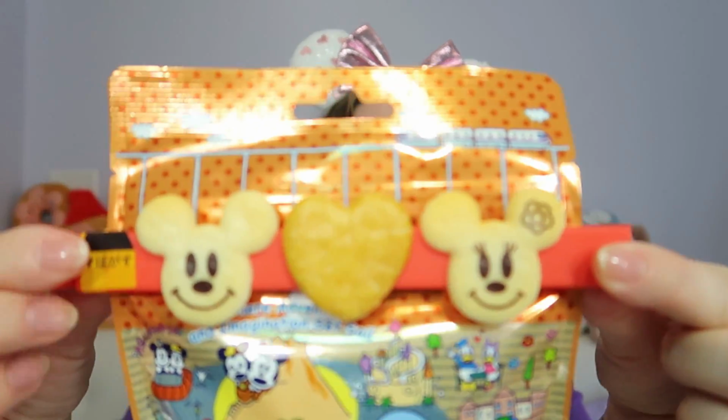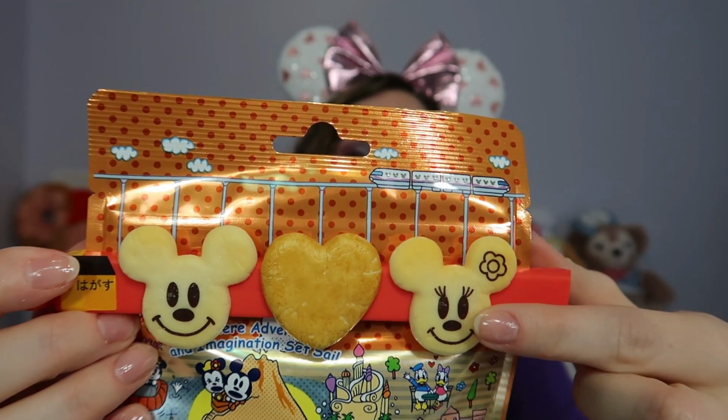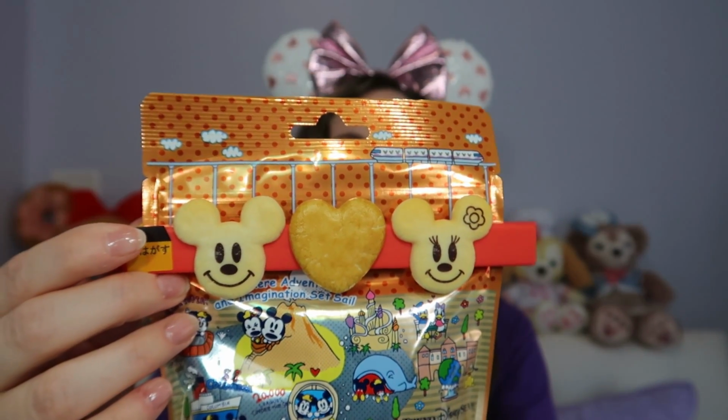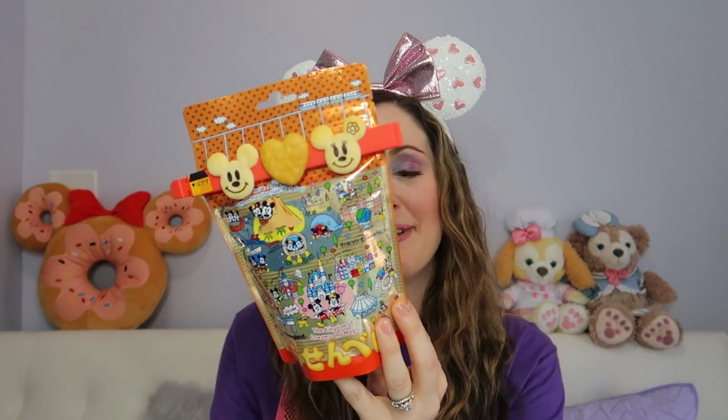Another one we got, I basically only bought this because the thing they used to close it is a reusable clip. It's rice crackers, a Mickey and a Minnie and a little heart one. This one is 750 yen, so $7 US. But it's just a bag of rice crackers. I'm assuming they're probably very basic salt little kid rice crackers, but for the free little clip, I had to get it. Basically $7.50 US, I think it's worth it.